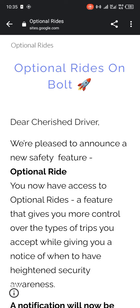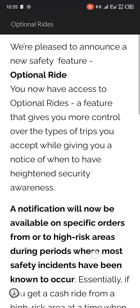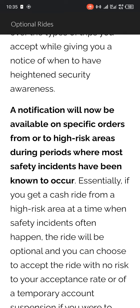We are pleased to announce a new safety feature, the optional ride. You now have access to optional ride, a feature that gives you more control over the type of trips you accept whilst giving you a notice of when to have heightened security awareness. So this optional ride is a ride option that gives you more control over the types of trips you accept, whilst giving you a notice of when you should be safety conscious. A notification will be available on specific orders from or to high risk areas during periods where most safety incidents have been known to occur.